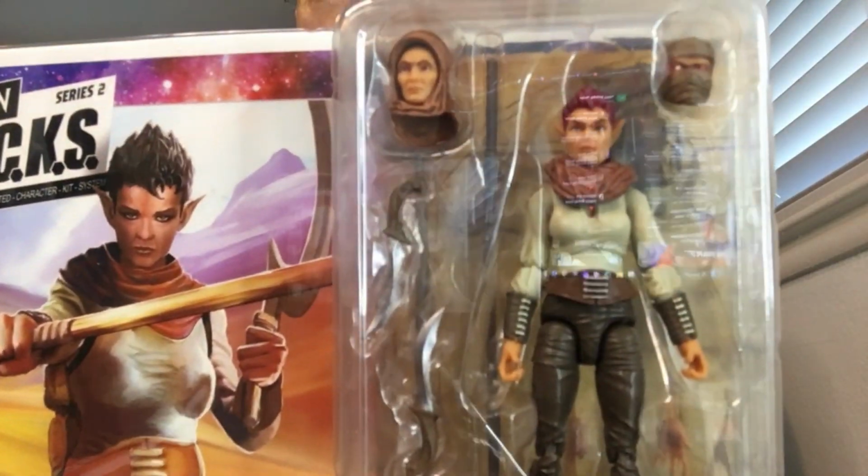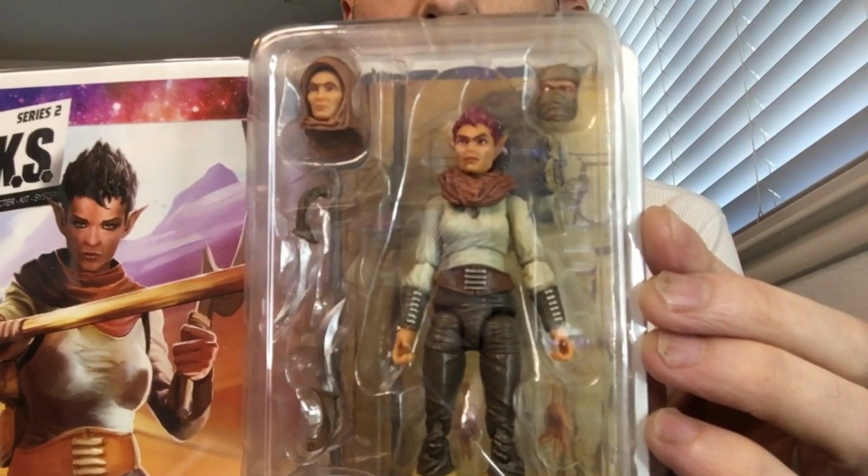She looks pretty good. There's three heads in there, but I'm probably going to pick the best one and leave it there, and use the rest for custom stuff, fodder. But she looks pretty good. Really like Boss Fight. You know, when Boss Fight does it right, they get it right. They have some great figures.